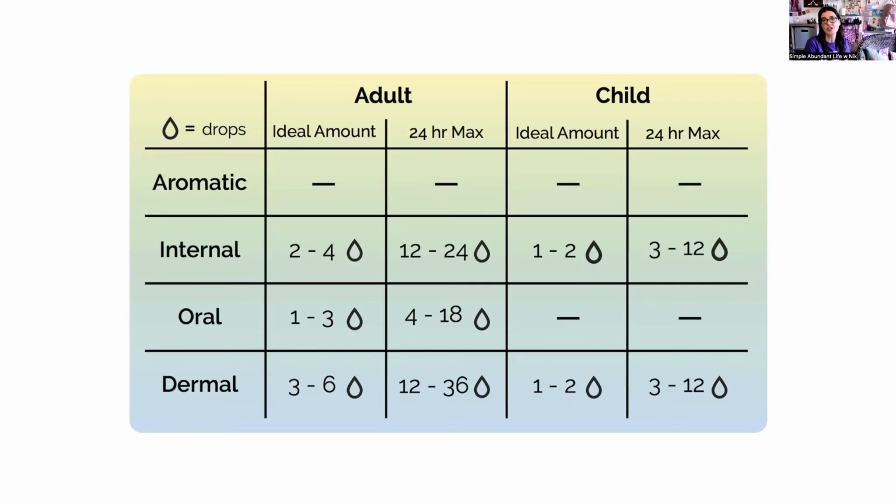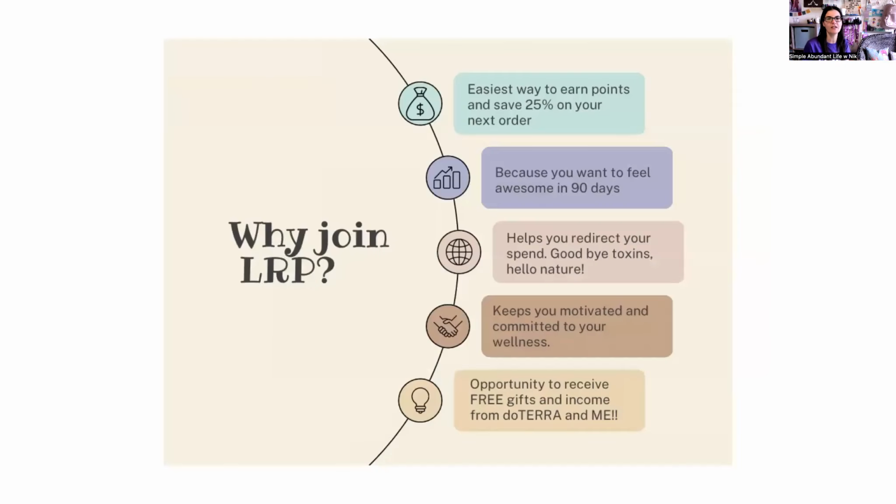You can always take a screenshot of this, so you can always reference it later. For oral, that's if you're going to put a drop under your tongue, because some of these oils have a supplement fact right here on the label. If it has that, then you can take it internally, orally, under the tongue. You want to do 1 to 3 drops on your first dosage. And then in a 24-hour period, you don't want to do more than 18. Okay. And then dermal is topical. And again, you want to halve the amount for the kiddos.